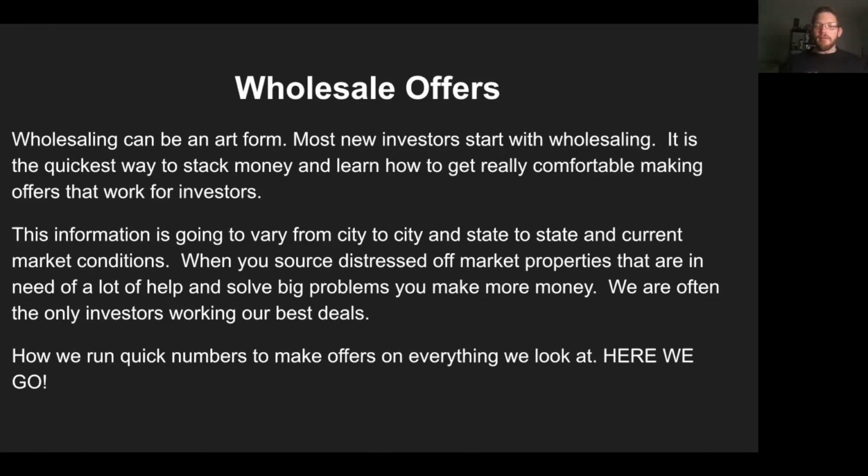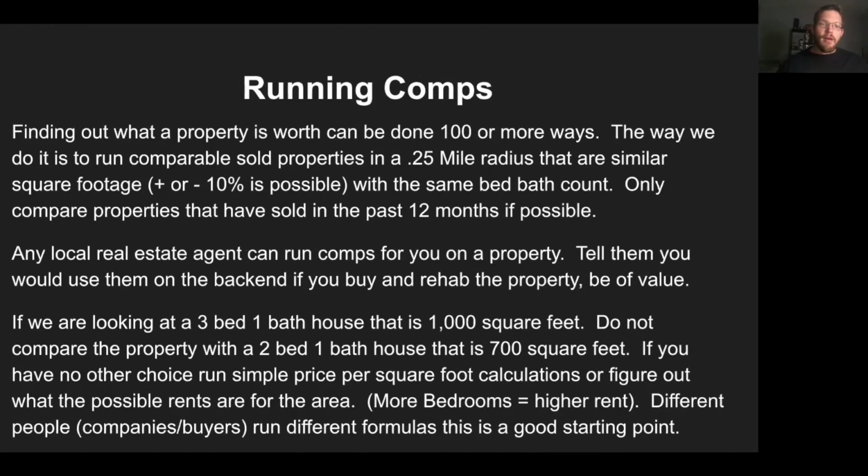How to run quick numbers. I just wanted to go over a quick little mindset, how to make offers on everything. So let's just dive right in. Running comps. That's what you're going to do right away. Find out the value of the property, which can be done so many different ways.